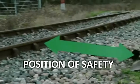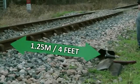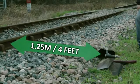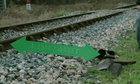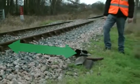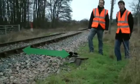We will now look at a position of safety. This is the place you go to if a train approaches. This is a place that allows a clearance of at least 1.25 meters or 4 feet between you, any equipment you are carrying, and the nearest running rail on which a train may approach. This is the minimum distance you must be away from the line.